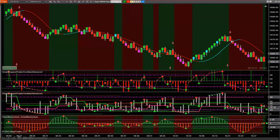ABCD down. Those were the three order flow reads that I had marked on the blind chart. And he said, yeah, it works pretty good. Works pretty good.